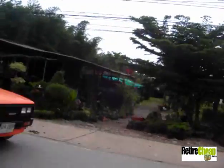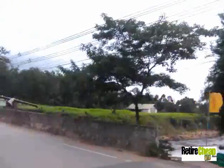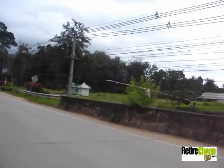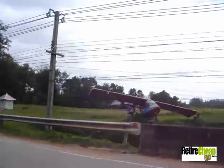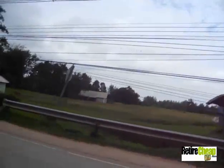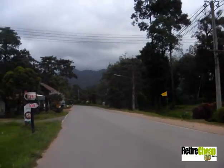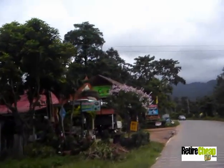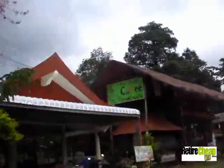Nursery. You can buy some plants. Here's that tributary I was talking about. Now this looks like it was at one time a driving range. They still got the sign up for the distance, but it's all closed up. So no driving the golf balls there unless you want to go out and hunt for them afterwards. Coffee shop.